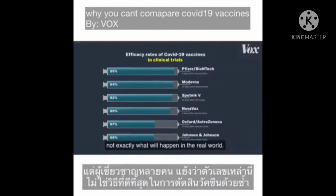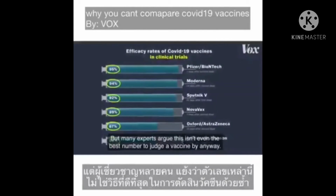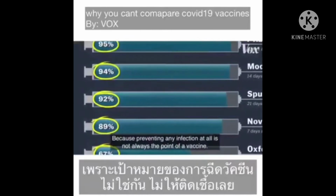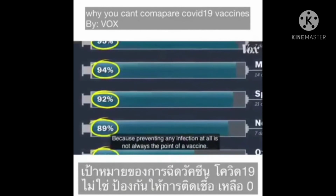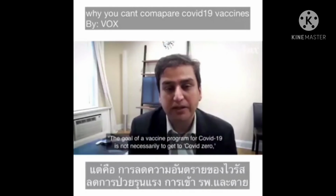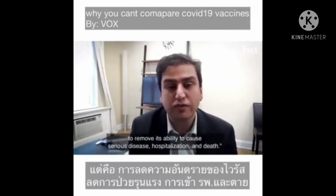But many experts argue this isn't even the best number to judge a vaccine by anyway, because preventing any infection at all is not always the point of a vaccine. The goal of a vaccine program for COVID-19 is not necessarily to get to COVID-0, but it's to tame this virus, to defang it, to remove its ability to cause serious disease, hospitalization, and death.